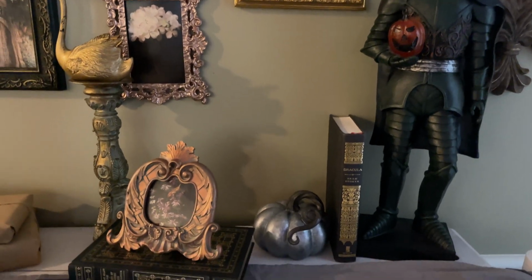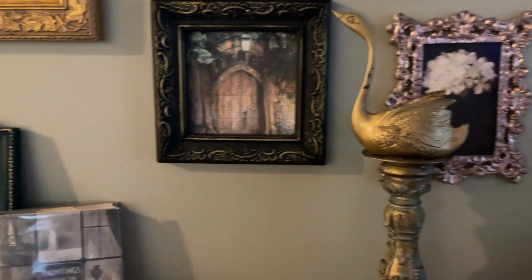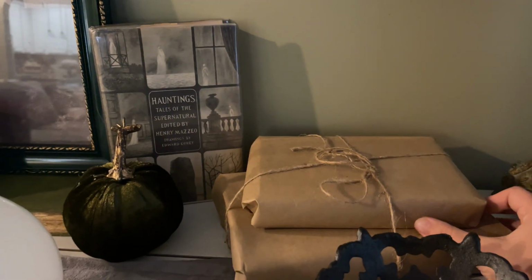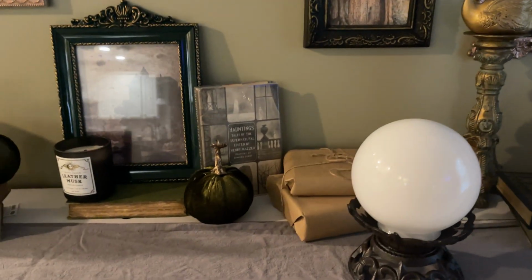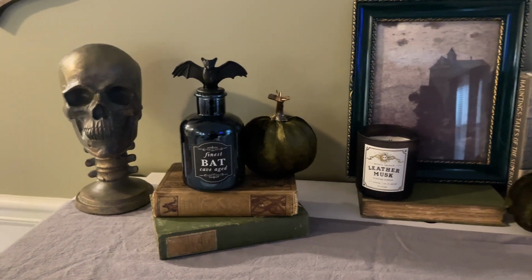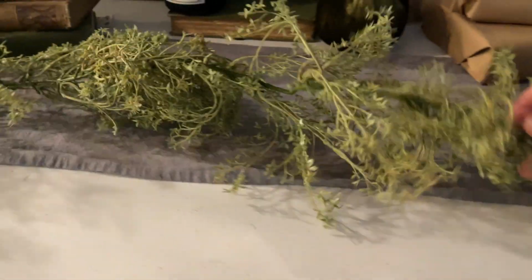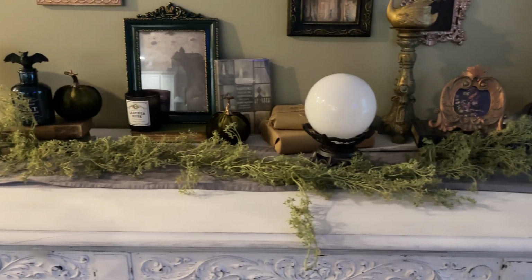It took me a while to decide what I was going to put on top of this antique buffet. I put my Headless Horseman statue, a few books, this antique gold swan, and this Victorian hauntings book. I just love the illustrations on the cover. And of course the crystal ball, a few green velvet pumpkins, and this bat potions bottle that I got in the Target dollar spot, and this skull bust. But I knew it was missing something, so of course I added some greenery to this, and I think that was just the perfect finishing touch.